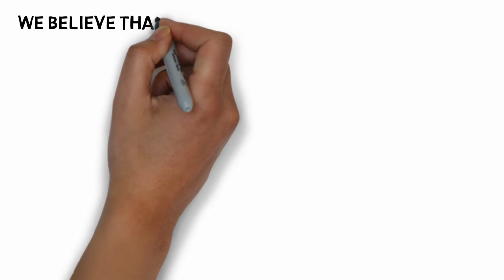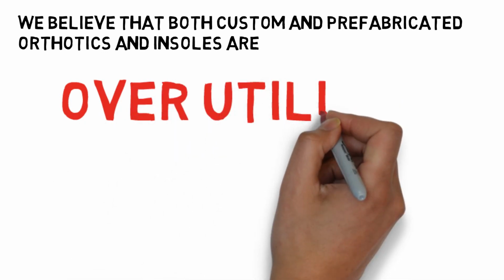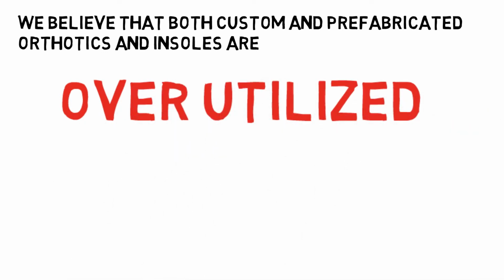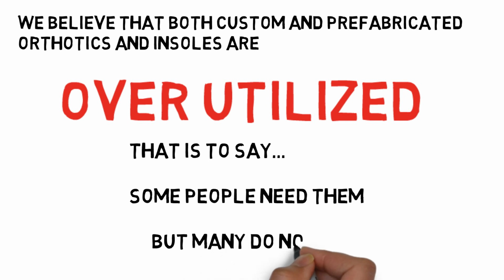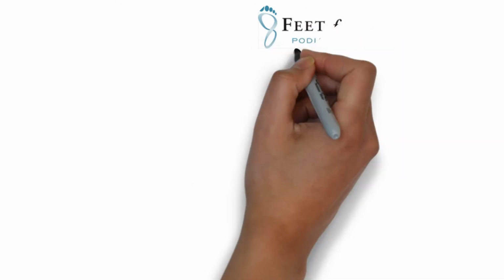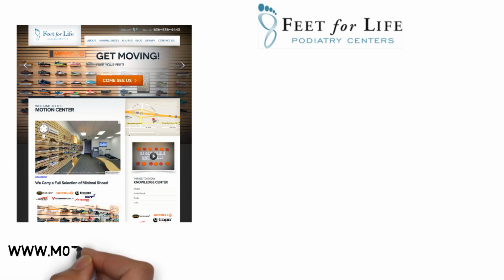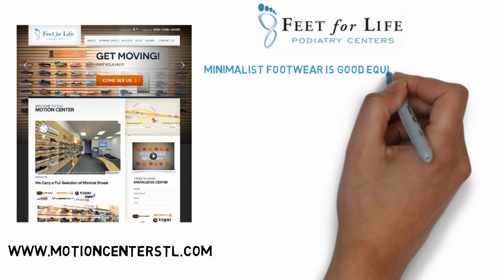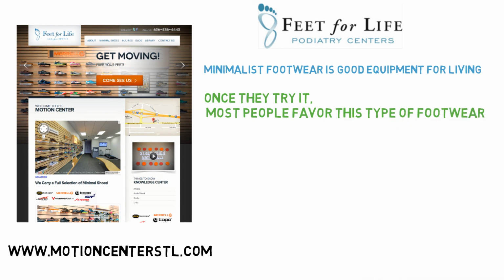Now, we believe that both custom and prefabricated orthotics and insoles are overutilized. We understand that there are other philosophical models that preach stability all the time, but we believe that a more natural approach is to attempt to keep the strength you have and build on it. At the Feet for Life Podiatry Centers, we created the Motion Center. For more than 5 years now, we've been fitting patients with minimalist footwear and informing them that minimalist footwear is good equipment for living. Once people try it, they favor this type of footwear.